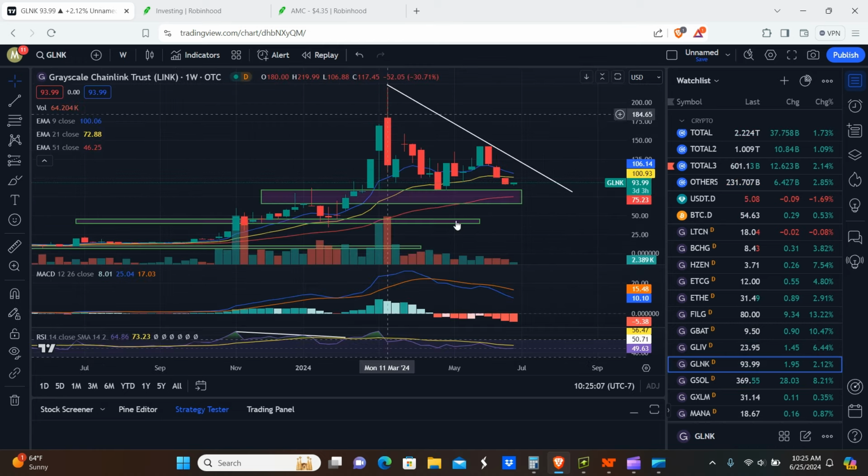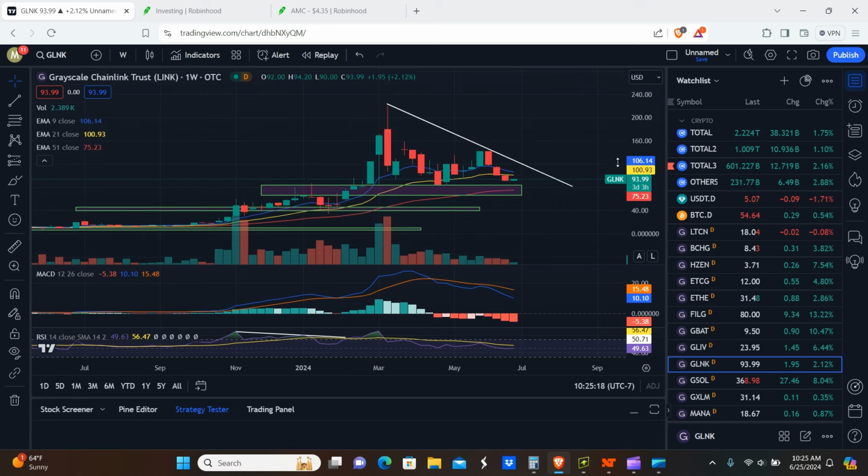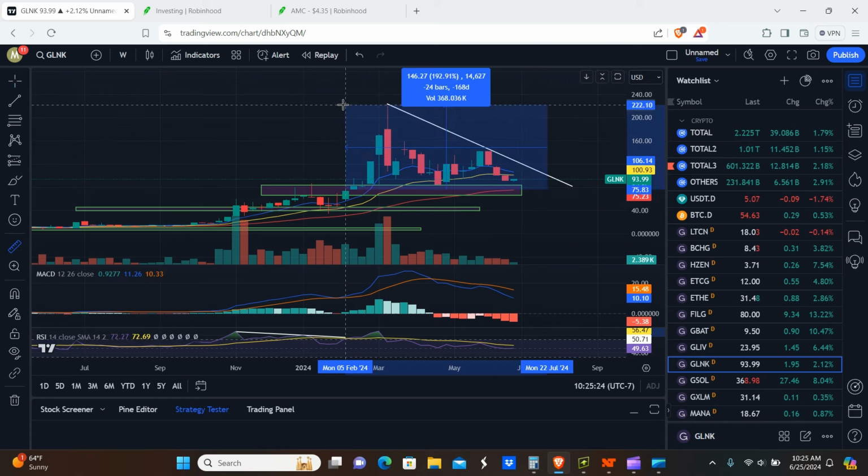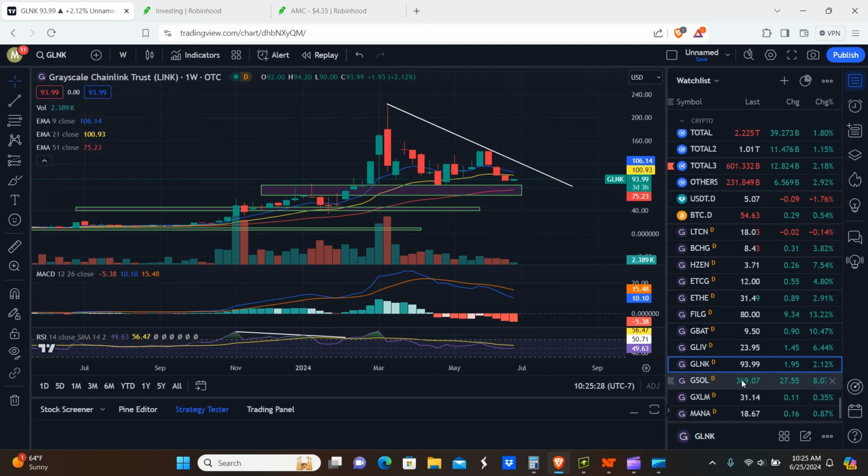GLINK, this thing is still doing a whole lot of nothing. I wouldn't touch this. I would wait for it to get back down to support. That's just me, though. So $66 to $85 is support. 220 is going to be the resistance. Again, we want to see a break of the trend line. That's a common theme among the Grayscale trusts right now. So from support to the swing high, about a 190% move.